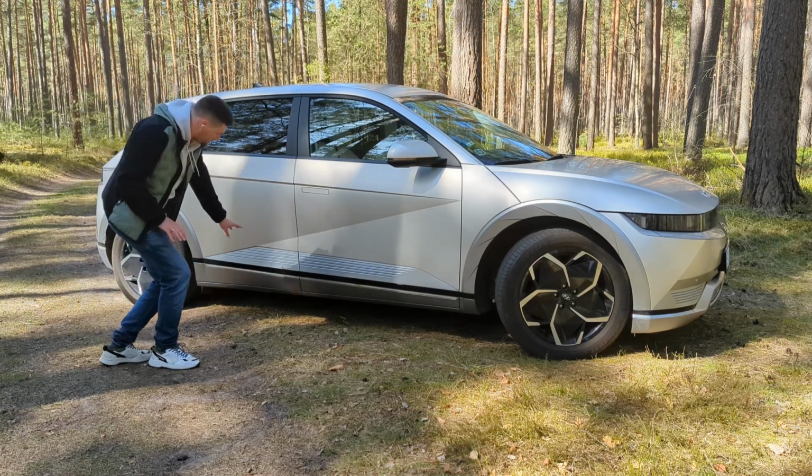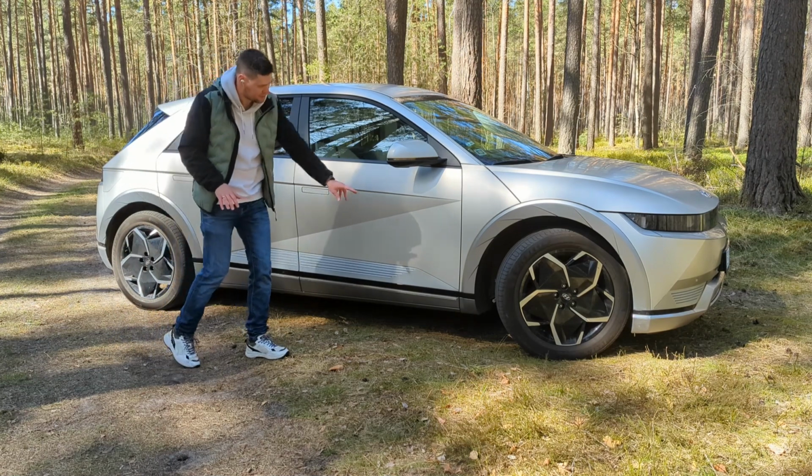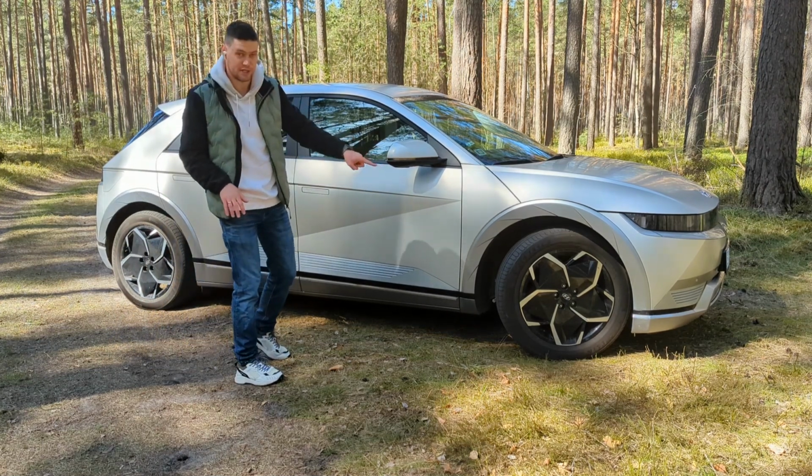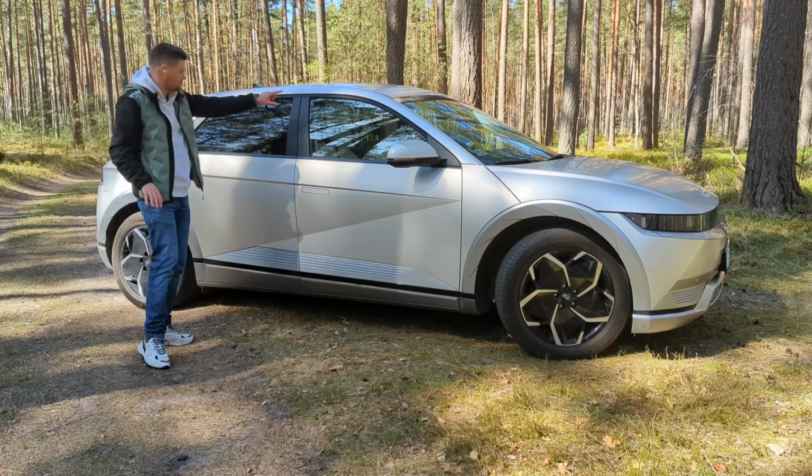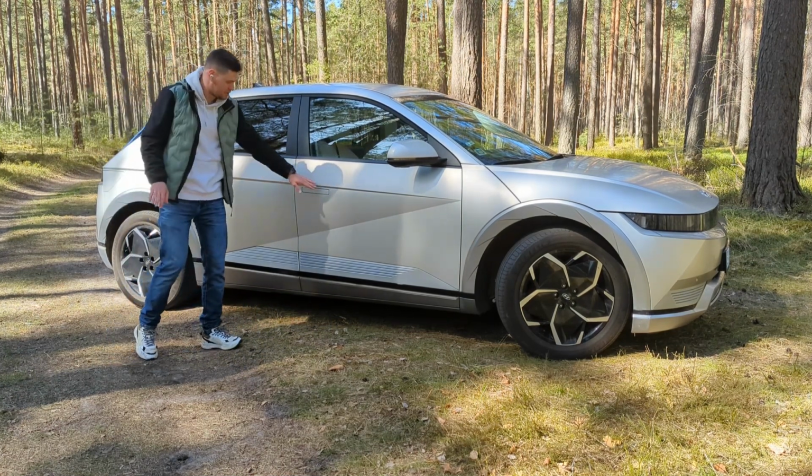All these details, like the silver plates and the alloy discs, these ones are 19s, by the way. These details of black covers over the windows and the hidden door handles, of course.